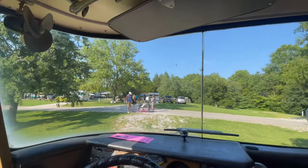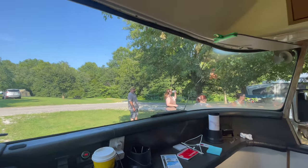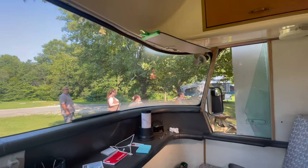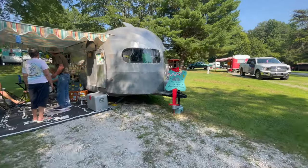When I first got in this thing and stood in the cockpit and I was looking through this glass, can you even imagine seeing the road through this windshield? Oh man, what a view.